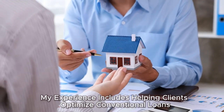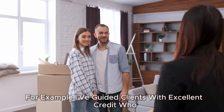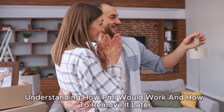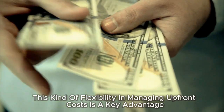My experience includes helping clients optimize conventional loans. For example, I've guided clients with excellent credit who, instead of a large down payment, opted for a smaller one to keep cash reserves, understanding how PMI would work and how to remove it later. This kind of flexibility in managing upfront costs is a key advantage.